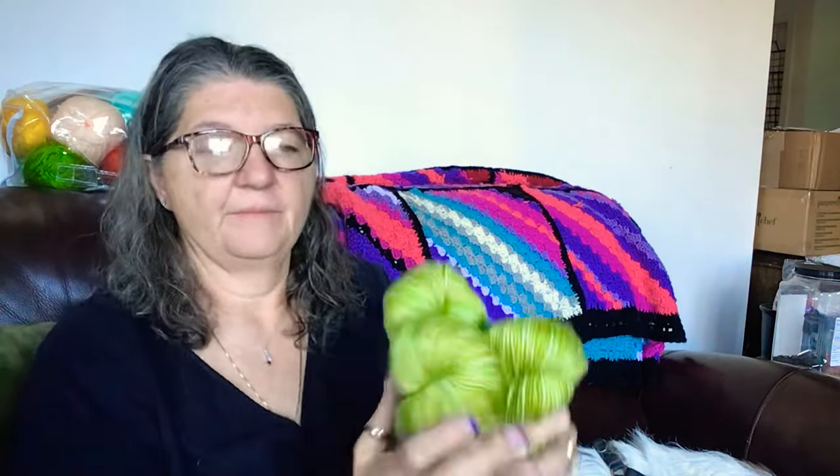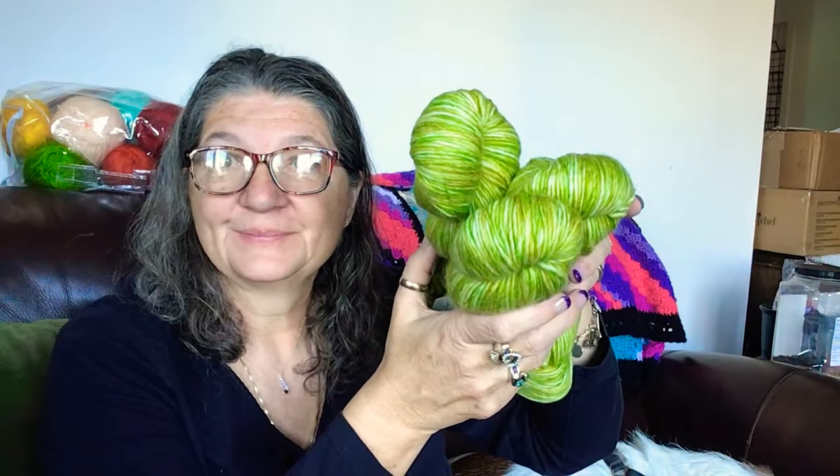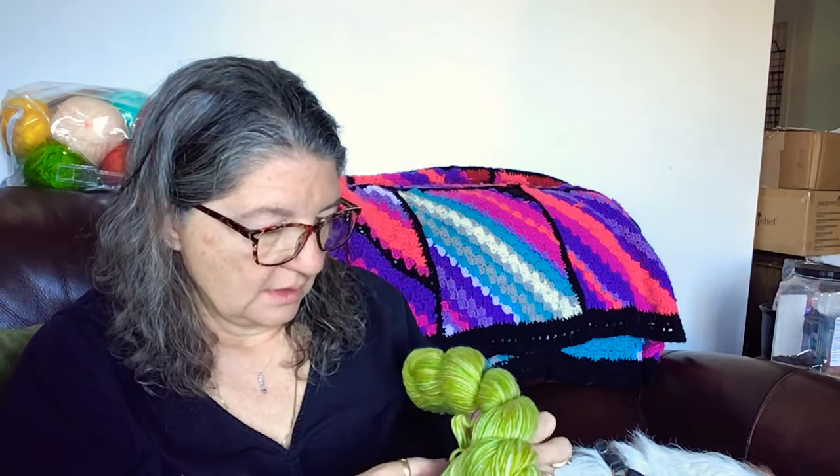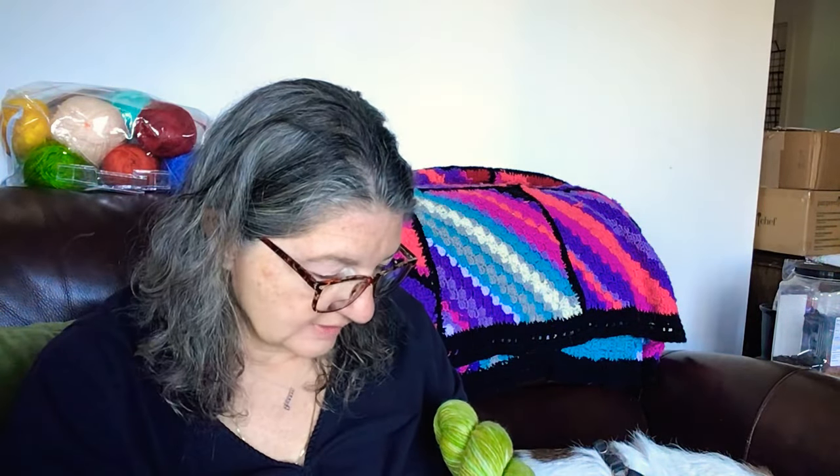Okay, we've got 3 of these. And this is Cascade Yarns. Another really good brand. Cascade Yarns Spontaneous Worsted Effects, 100% extra fine merino wool. So pretty. It is 100 grams, 208 yards. We got 600 yards here. 600 yards of loveliness. And hand wash cold, of course, lay flat to dry.